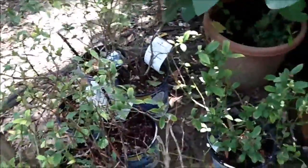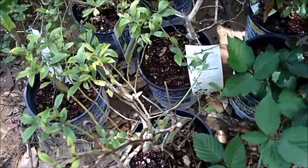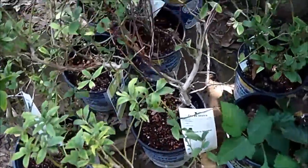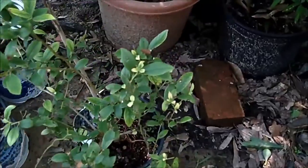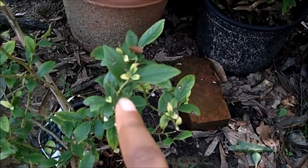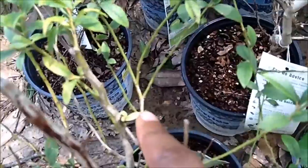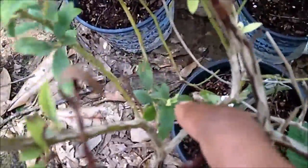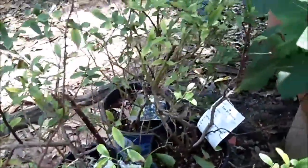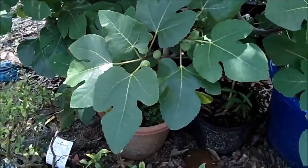And then I have 9 blueberries. Yeah, I know they don't look so great, but I'm gonna get them out of these pots soon. They didn't look good when I bought them because they were on sale. See all the little light green? Those are all new leaves. Just about all of them down there have them. All the really light, small lime green leaves, those are all new ones. So the rain helped those out.